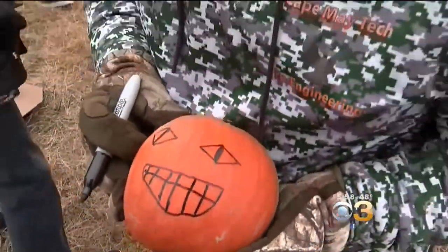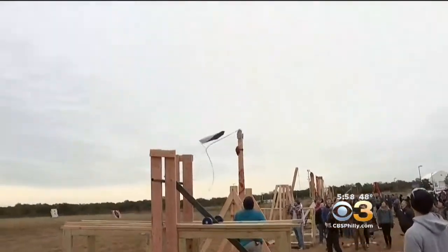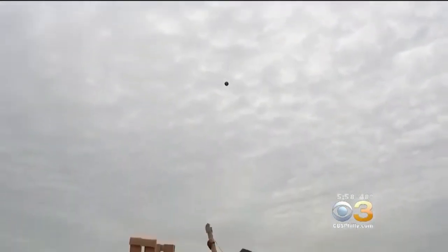Hopefully that's a winner. Yeah, hopefully. Your goal is to either get within a certain scoring range to get points or to hit targets for extra points. Oh my God! Oh my God!